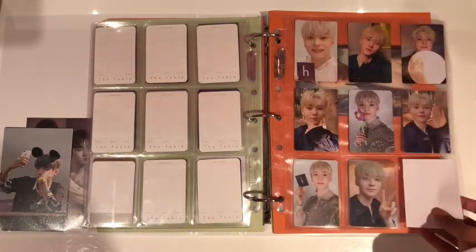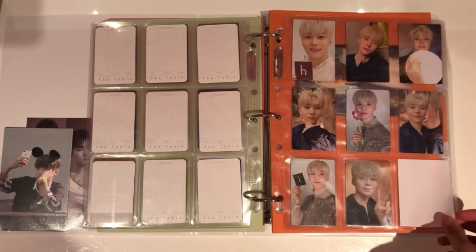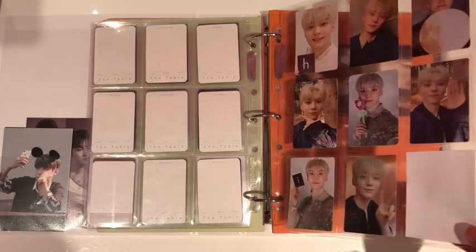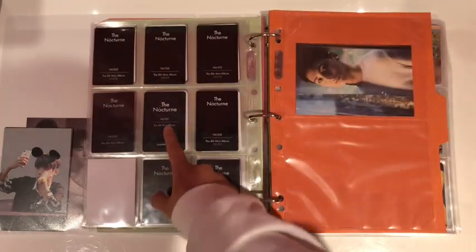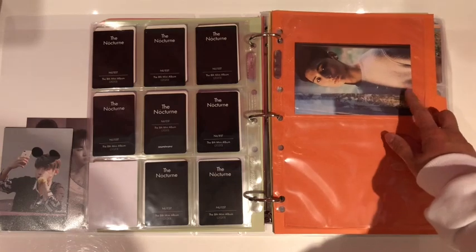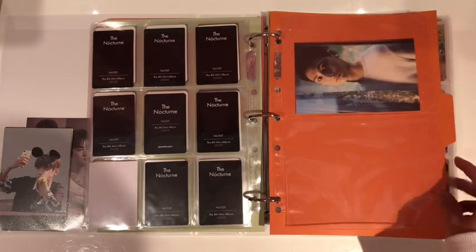And yeah, and then this is Nocturne, and of course they're having their comeback later, so I'll be unboxing that as well. I'm missing 1 Nocturne card, which is him in the little beret. It's so hard to find. And this was the Soundwave card. Again, I used it to just fill up the 9-pocket page. Then this is the I'm Bad. No, this is the Rebirth postcard.